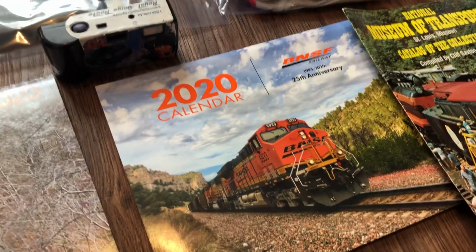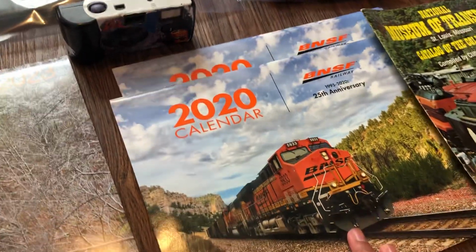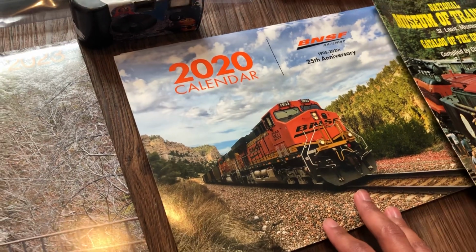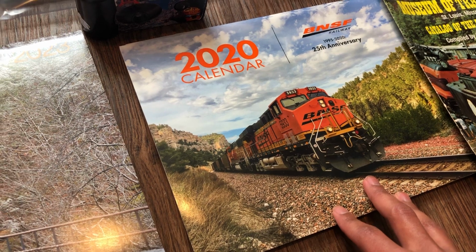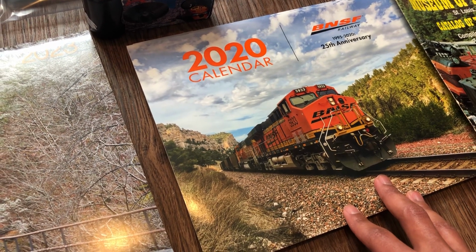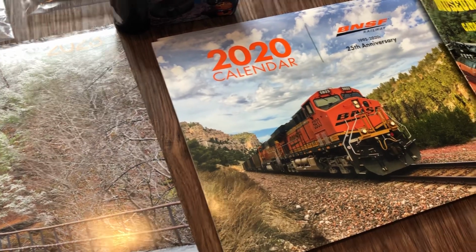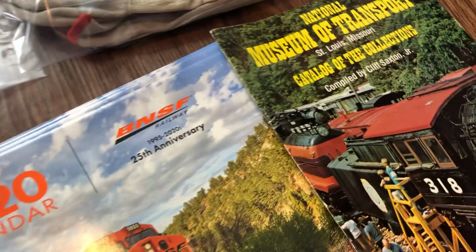Next, we have some gifts from BNSF. These are all 2020 calendars. I remember receiving one of these from a BNSF police officer in Vancouver Yard, and another, I believe, came from a track worker.